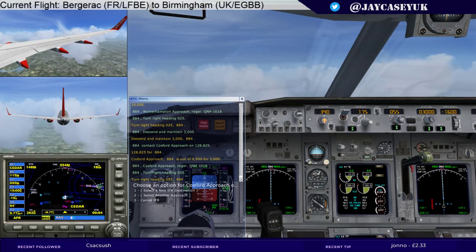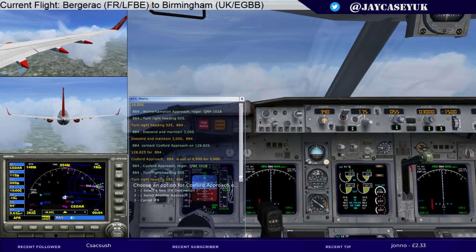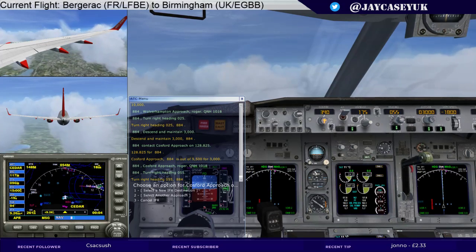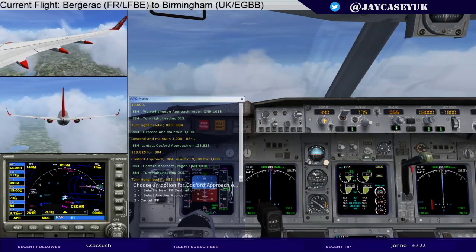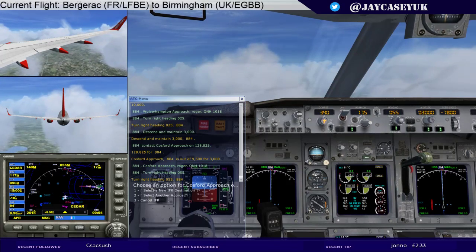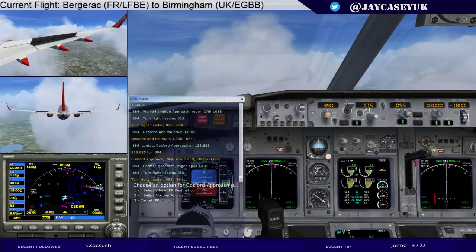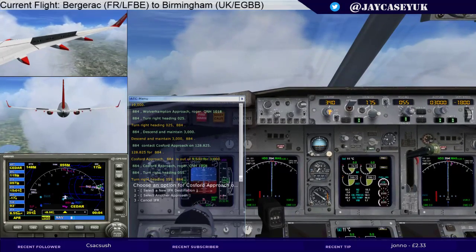So we're going to have to go with a bit of speed braking. Might get a sink rate warning here, but that's not an issue at this point in time.